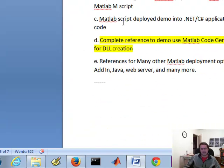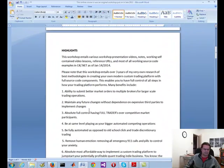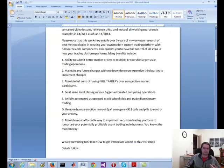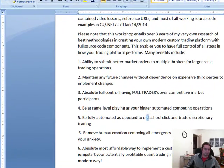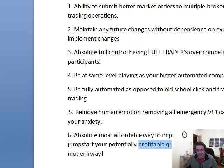And not only that, as I said, I've listed all the benefits here: saving a ton of time, having full control of your source code, as well as taking the emotion out from your perspective as a human. And on top of that, that will jumpstart you to potentially profitable quant trading in the business. That's what we want. That's the modern way, and that enables you to be a full modern-day trader in what I call next generation trading.